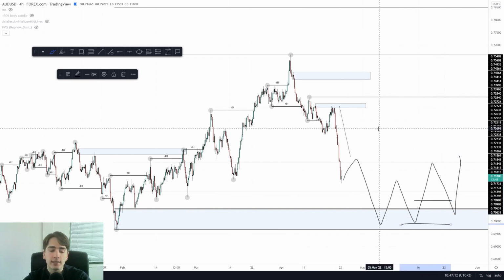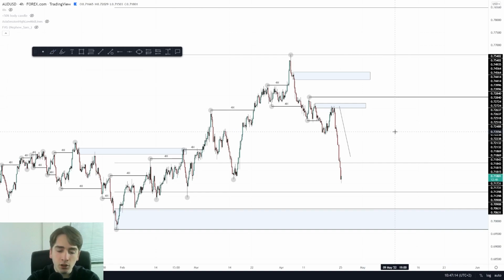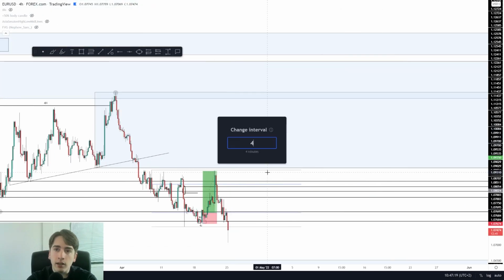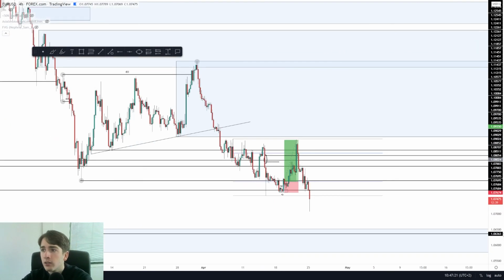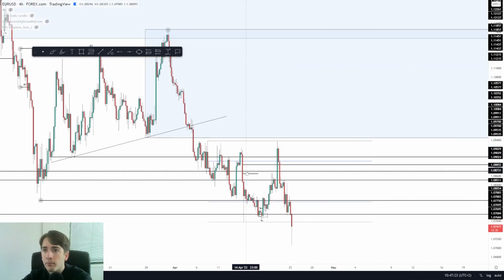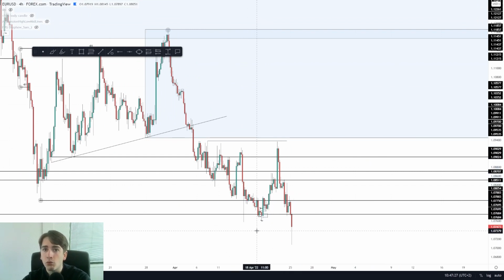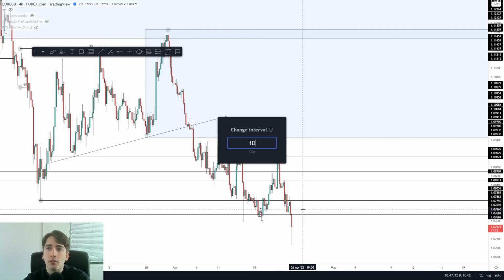So that's Aussie dollar wise. Let's head over to Euro dollar. So Euro dollar, let's have a look at this pair over here. So took a long last week, as I mentioned. As you can see, I've left pretty much all the drawings on purely because of the fact that it's just such an ugly pair at the moment.